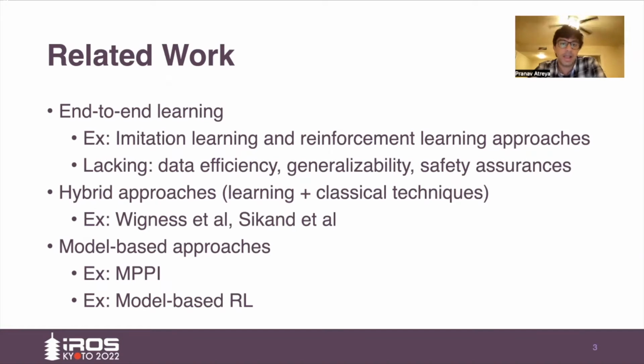In light of this, hybrid approaches have been developed. Example works like Wigness et al. use a classical planner for motion control augmented with a learned cost function. This line of work, however, has not yet been tested in the high-speed driving scenario. Finally, model-based approaches like MPPI employ thousands of parallelized rollouts of a simple forward model and fuse rollout information to decode the next action. A significant limitation of MPPI, however, is that it requires an onboard GPU.